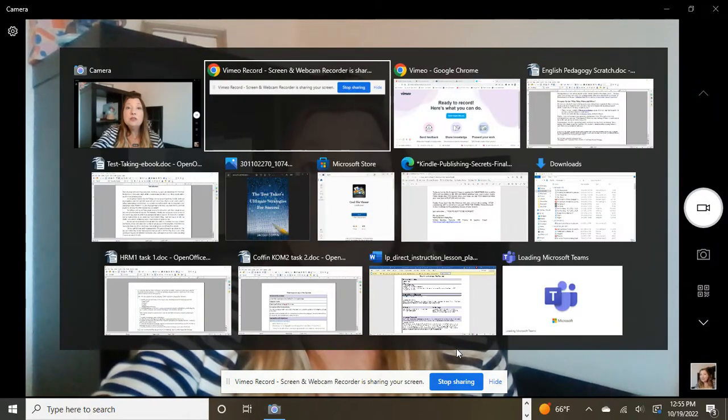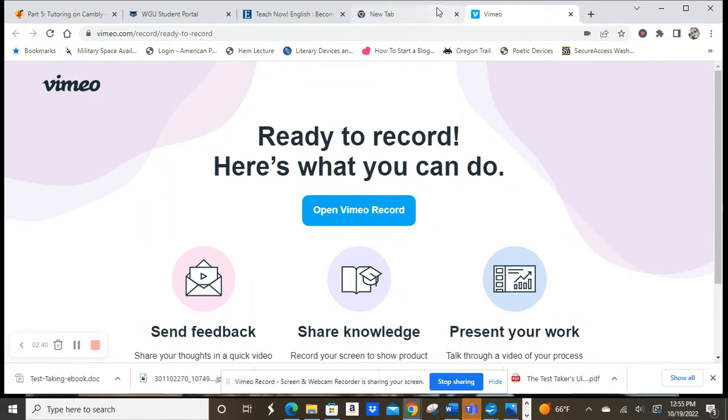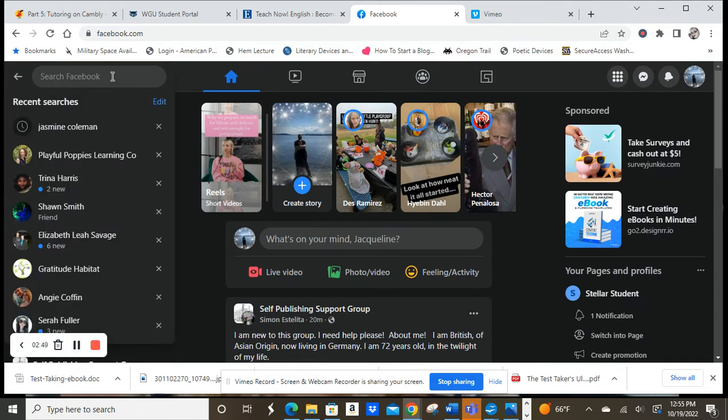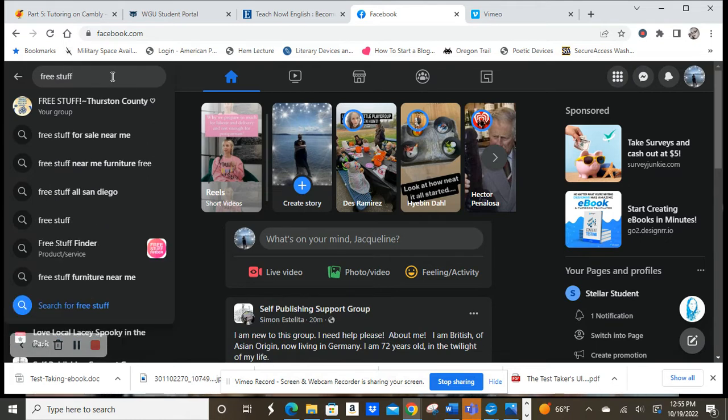So first thing you need to do is go to Facebook. Let's see, Facebook. And then in Facebook, if you go to the search bar, here we go, this is probably how you search Facebook, you can then type in free stuff. That's one option. Look, all of these options that pull up free stuff. Thurston County is a group that you can join, and there will be people giving away free stuff there.